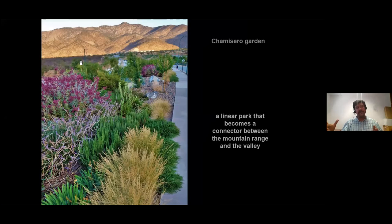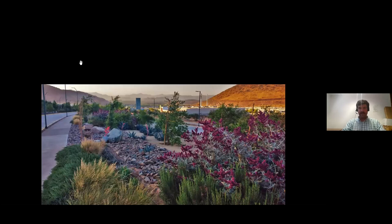But this is a quite interesting park because it connects different systems, the hill system with the valley system. It is what we call a linear park. It is about 3 kilometers, quite long and very narrow, but we built and thought of the garden as a connector between these two mountain ranges and the valley. We use a lot of stone and a lot of semi-arid water-wise plants. As you can see, some of them are native, some of them are Mediterranean, from Europe, the Canary Islands, California, etc.